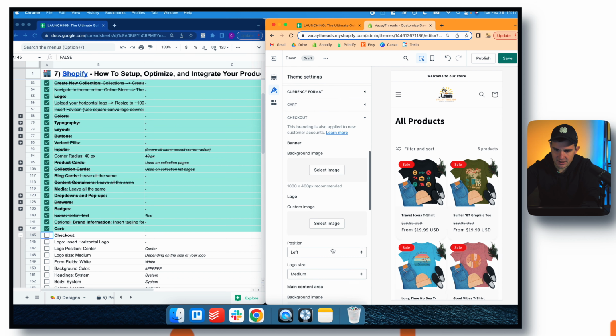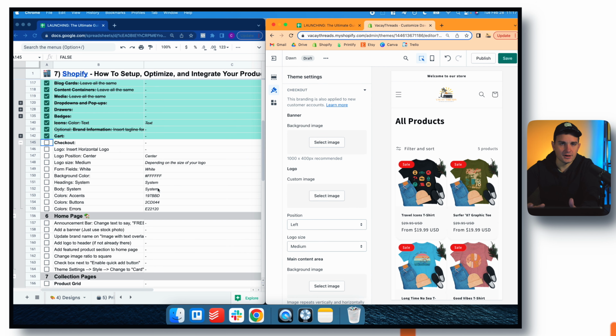So now this is customizing our checkout page. This is very similar to the other pages, and we want to make sure that our buttons are the same color throughout the entire checkout process, so that whenever a customer sees that color, they're like, oh, I'm supposed to click that. It's called color isolation. So don't have a background image. You don't really need that.